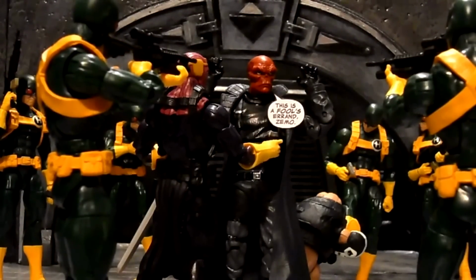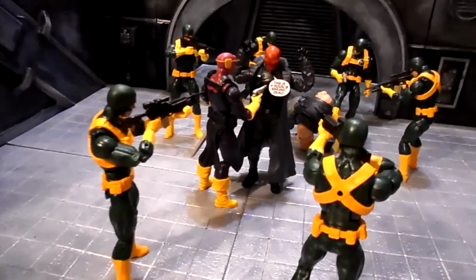Something like this. Working with these soldiers. Still open to other soldiers, but these are the ones I already have. I think this is pretty cool. I'll get some close-up shots with the other camera so you can see everything.